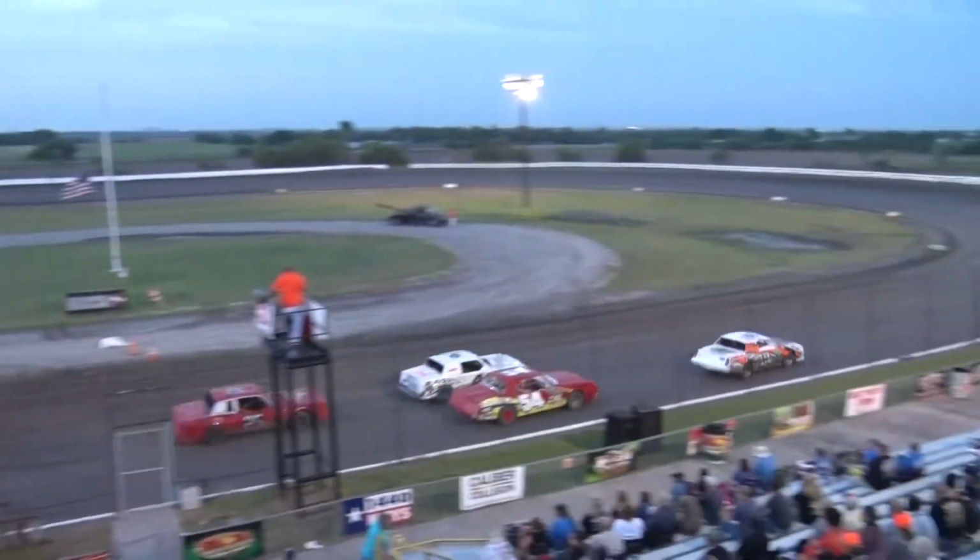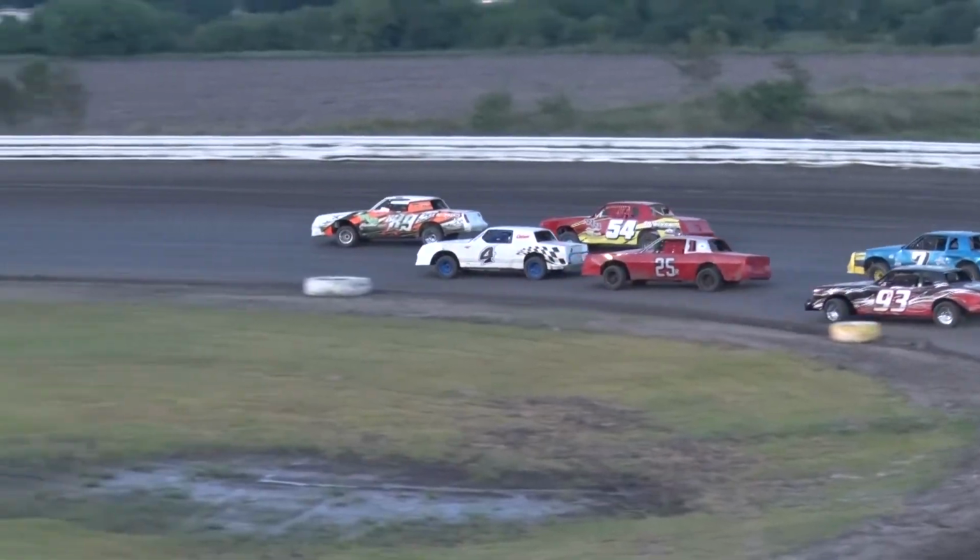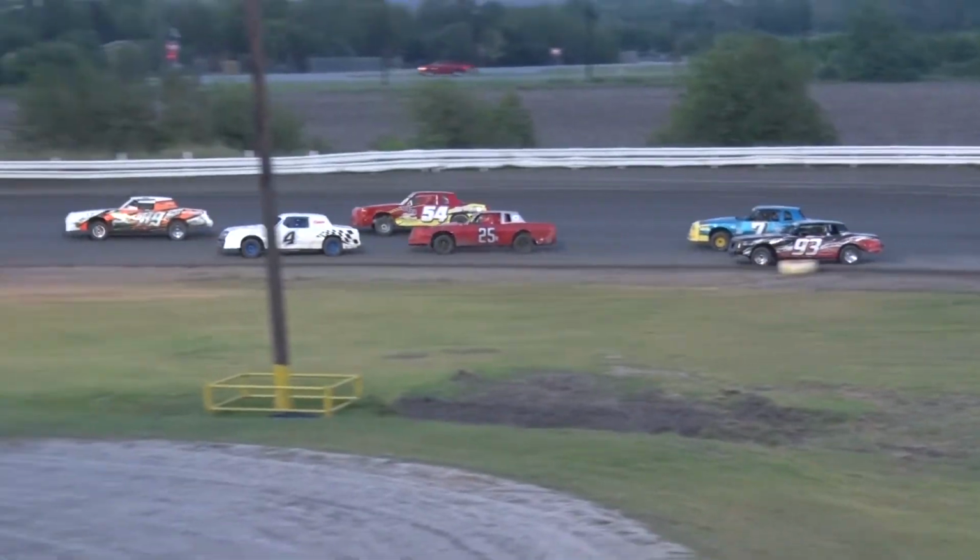Sullivan right there behind him. Gary McDonald now on the bottom of the racetrack into turn number one, side by side with TJ Sullivan through the first set of corners. Lap number one in the book, 7 to go.